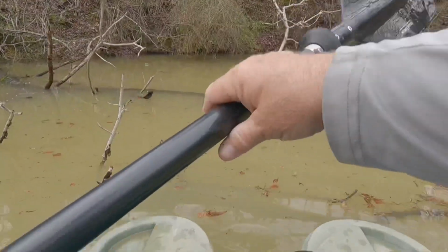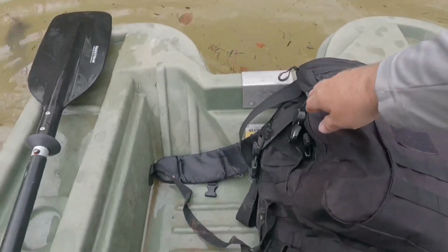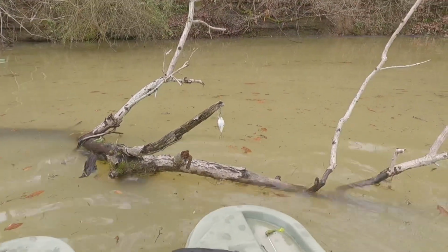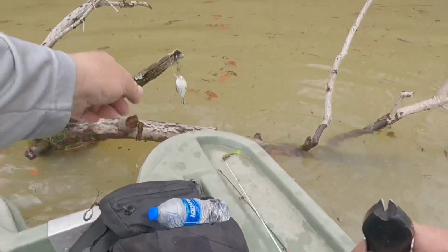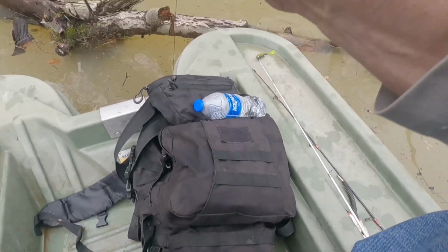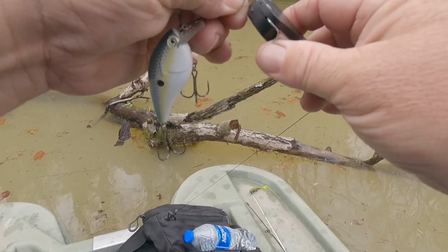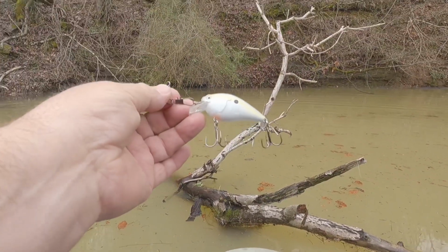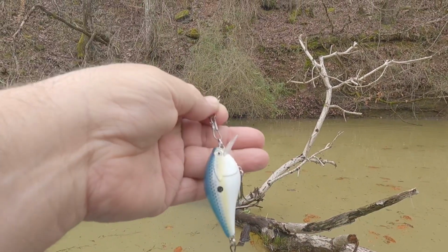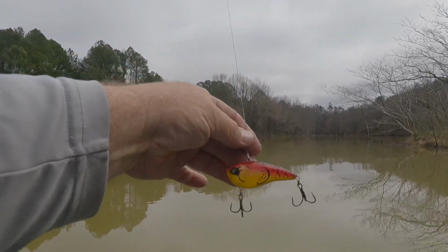Y'all, sometimes having your boat out here pays off. You find other people's lures in the tree, and you just snip it off, and now you got a new lure. Look at that. How we tie it on. I tied on the Goobin' Clutch.